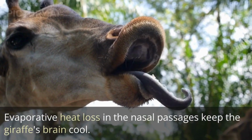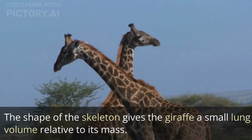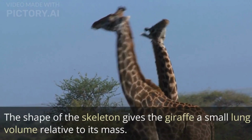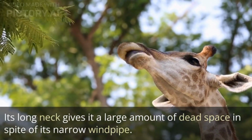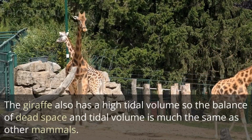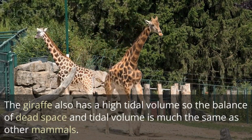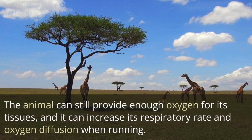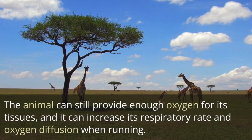Evaporative heat loss in the nasal passages keeps the giraffe's brain cool. The shape of the skeleton gives the giraffe a small lung volume relative to its mass. Its long neck gives it a large amount of dead space in spite of its narrow windpipe. The giraffe also has a high tidal volume, so the balance of dead space and tidal volume is much the same as other mammals. The animal can still provide enough oxygen for its tissues, and it can increase its respiratory rate and oxygen diffusion when running.